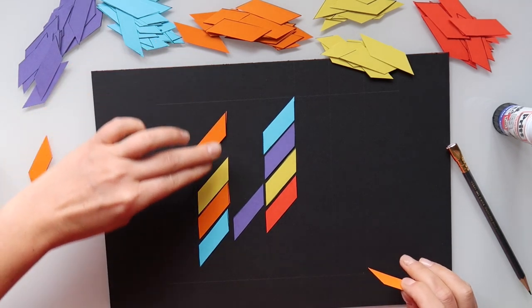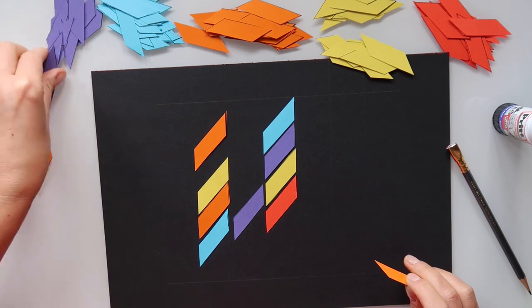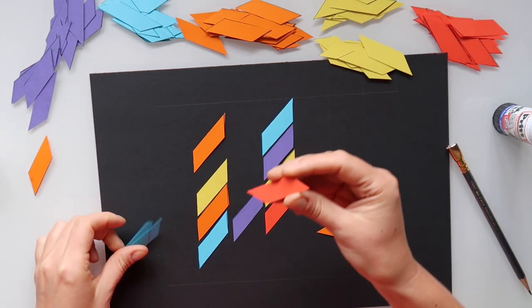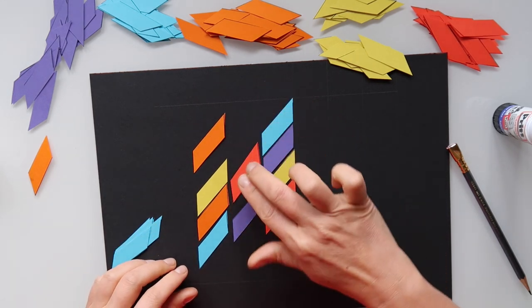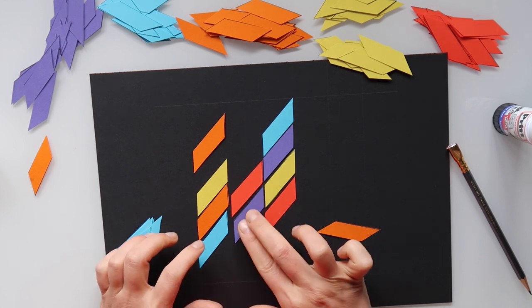Can you see how the rhombuses go within the stripes? That's why it's really good to have some lines drawn on your background paper.